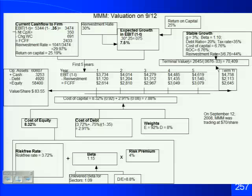The last 2 pages are actually kind of loose end valuations. These are 2 valuations I did, one on September 12th and one on October 16th, of the same company.